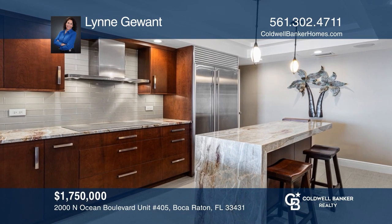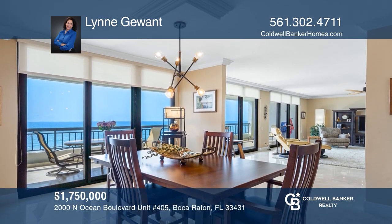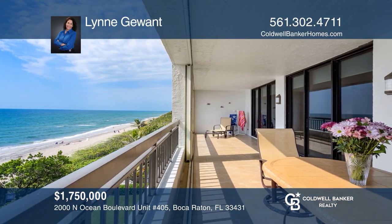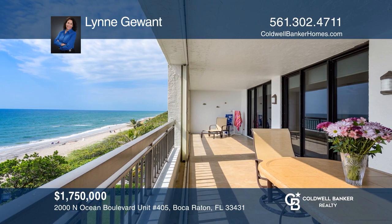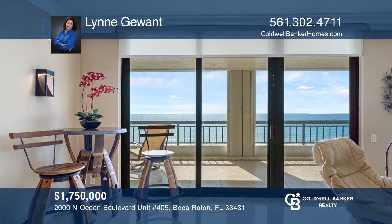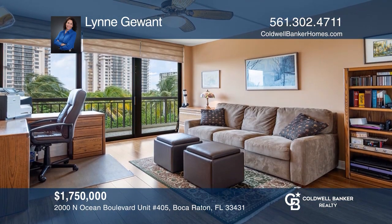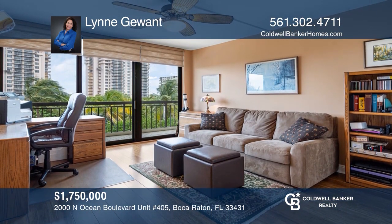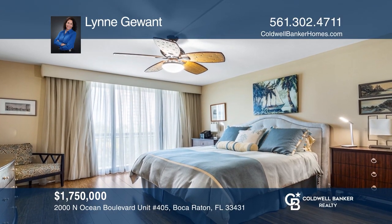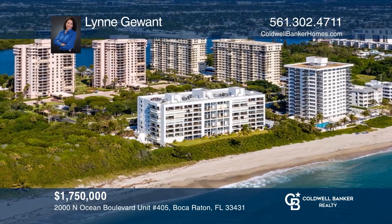This oceanfront, three-bedroom, three-and-a-half-bath condominium is move-in ready. The gourmet kitchen offers custom cabinetry, stainless steel appliances, a coffee nook, stone countertops, double ovens, and more, making this a dream kitchen. A wet bar offers ease of entertaining in your open living and dining room, extending to your balcony. Nestled next to a nature reserve, this is a true retreat. Amenities offered are 24/7 security and parking. Learn how to make this home yours with a call to Lynn Gawant.